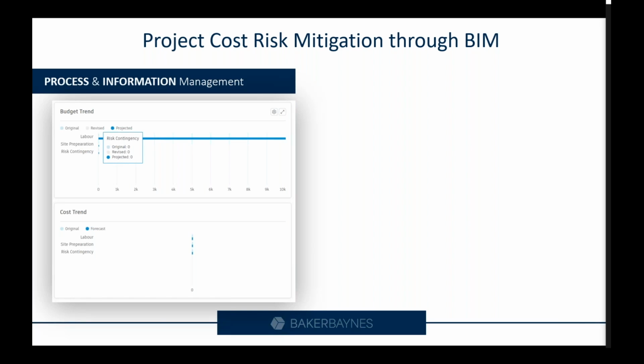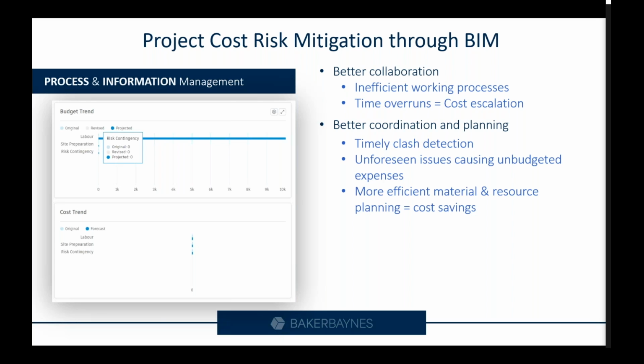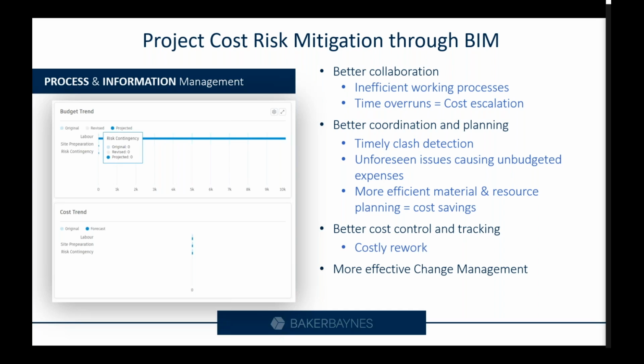Then a 5D BIM process also drives better collaboration, for example, between the QS, the financial manager, and other stakeholders, which eliminates inefficient working processes that can incur time overruns and essentially cost escalation. With better coordination and planning capabilities, as mentioned before, more timely clash detections are possible in order to mitigate the risk of unforeseen issues which can cause unbudgeted expenses. And planning of material and resources is more effective, which results in cost savings. With 5D BIM, you've also got better cost control and tracking in order to avoid costly rework, and you also have more effective change management, which is really beneficial to the project budget as well.